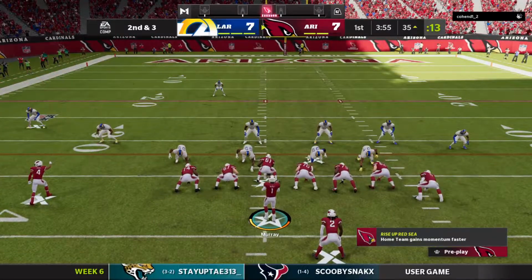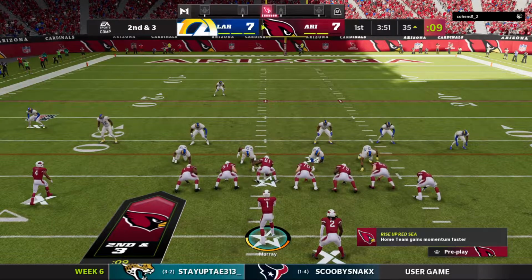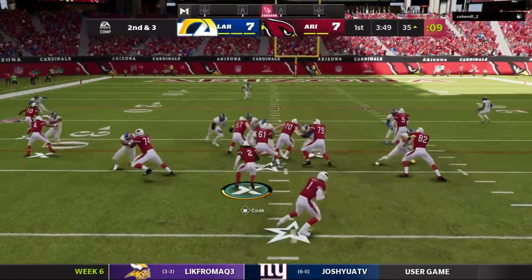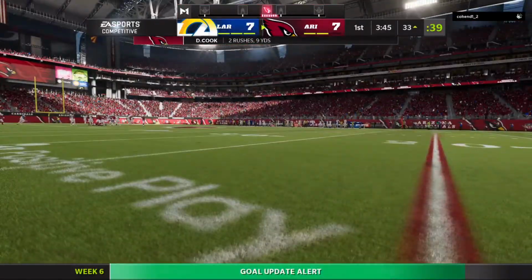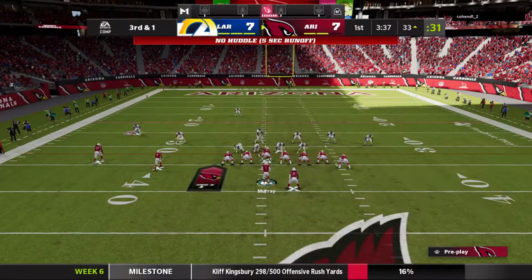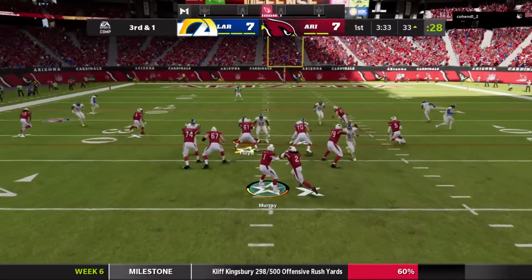Working with a 2nd and 3. Give to Cook out of the gun. And this won't be enough to pick up the first. A gain of 2, 3rd and 1.